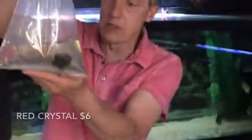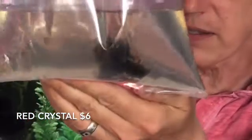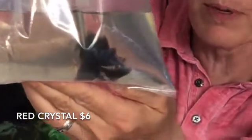We have red crystals. Got a new batch of these guys in. Good size on these. Not monsters, but not as tiny as the last batch. Some of them are actually pretty big. Nice colors. Nice red crystal shrimp. And next shrimp out of the bag.